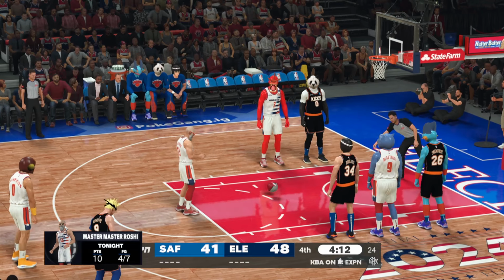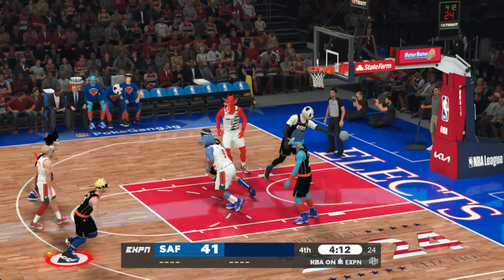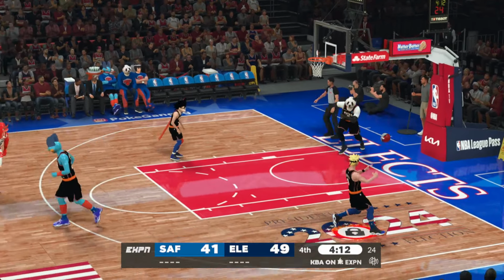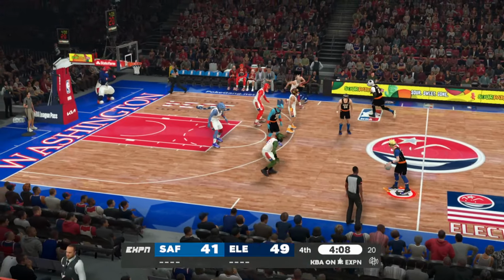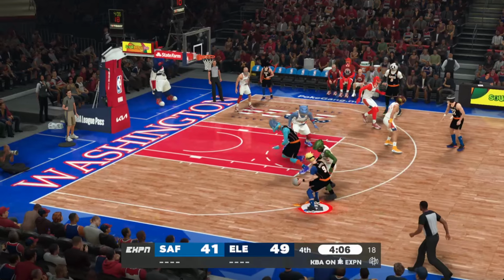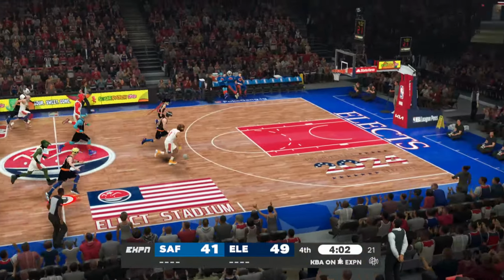They made a point to protect the rim, challenging shots all game long, and the block total is off the charts. Something else I've seen from them in this game is just how quick they are to capitalize on a turnover. I mean, they're pouncing on that stuff, and you got to be careful when you're handling the ball around.